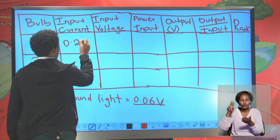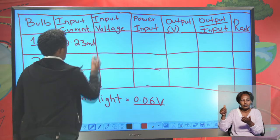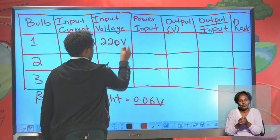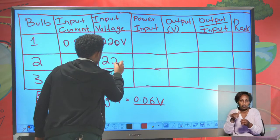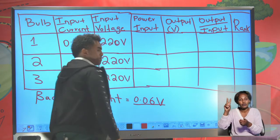I will tell you the input current first for bulb one. The input current here is 0.23 milliampere. The input voltage for the lamp is 220 volts, because it's the same for all. Okay, 220 volt is the same for all lamps.